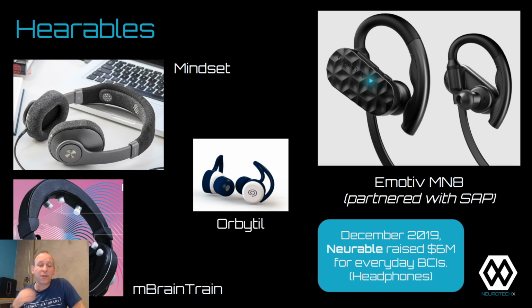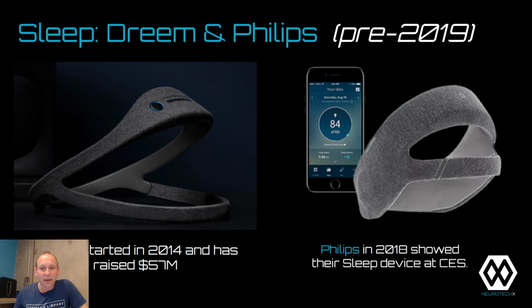These hearable devices have interesting ideas of integrating EEG channels into headsets, both earplugs as well as over-the-ear devices. Again, I can't say too much about them. These are more of the sleep kind of devices.